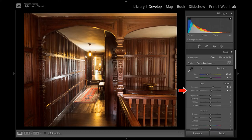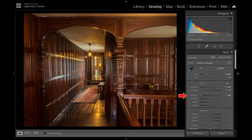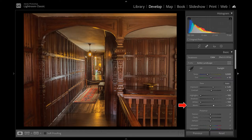Otherwise, it looks overcooked. Now I take the highlights right down to correct overexposed parts of the image without affecting shadows, which I increase a bit, not too much, otherwise noise will raise its ugly head. Now for a bit of fine tuning. Whites right down and blacks up a bit. Now we are getting close to what I want.